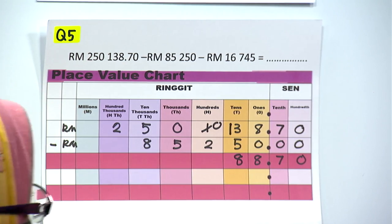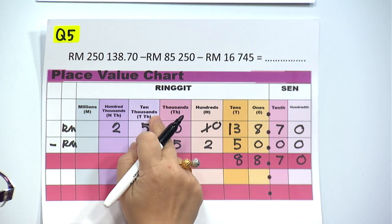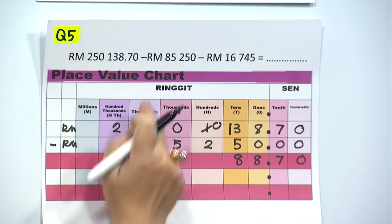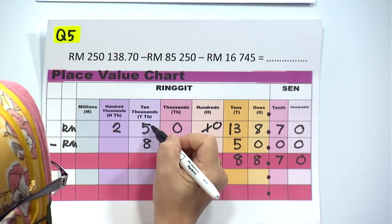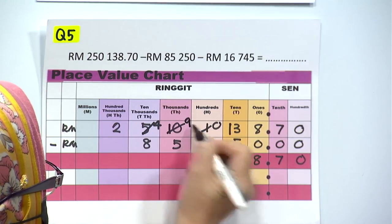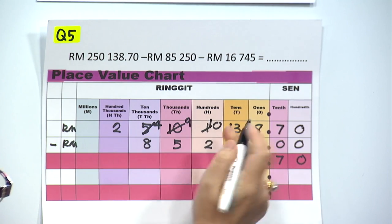0 minus 2, cannot. It's smaller than 2. Borrow from the 1,000. But it's 0. How do we borrow that? Again from the 10,000. So it becomes 4, 10 becomes 9, and the last one 10. So 10 minus 2, 8.